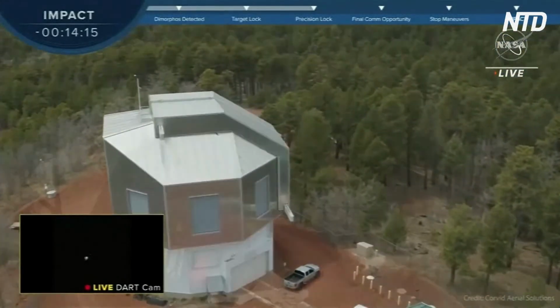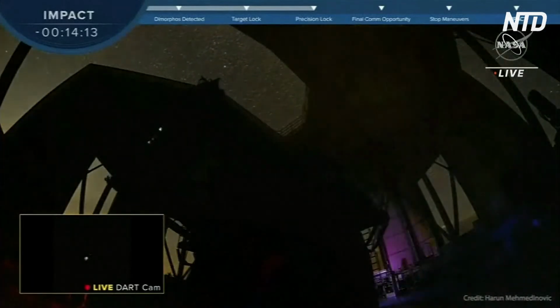So this is an important test for planetary defense mitigation strategies, in case we ever have to do this for real. The Lowell Discovery Telescope is one of many telescopes around the world which will be used to study Didymos and Dimorphos. It's really a global coordinated effort.